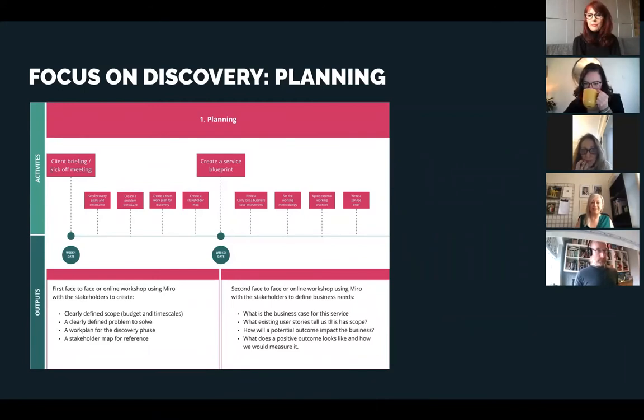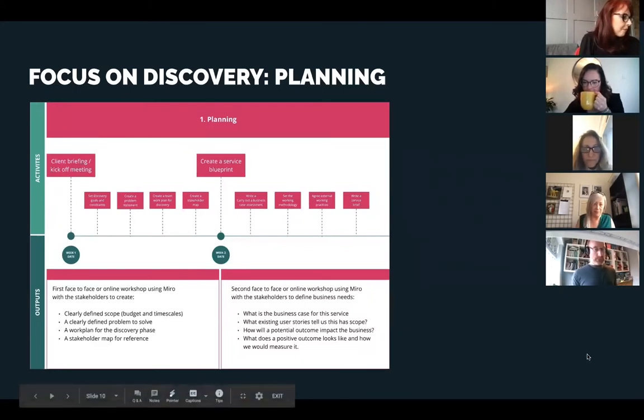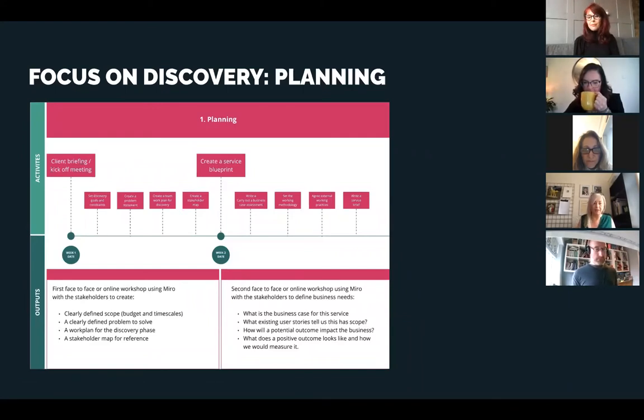The planning section that we see on the current slide is generally what we do first. That is the exception to the rule, because obviously we need to get information from the client to be able to kick off the project, to ask them what the scope of the project is and how we can clearly define that in terms of budget and timescales and so on.